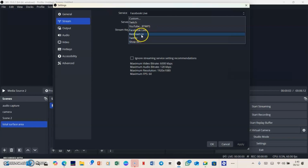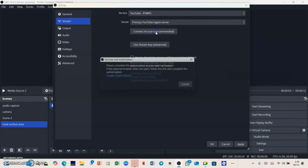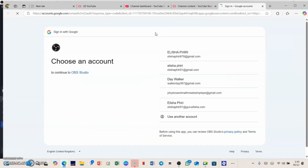Go by Restream IO. That is YouTube RTMPS, and then you go to primary YouTube ingest server, then connect account recommended. So you click here and another window will pop up in your browser. So you choose the account to which you'd want to stream live.